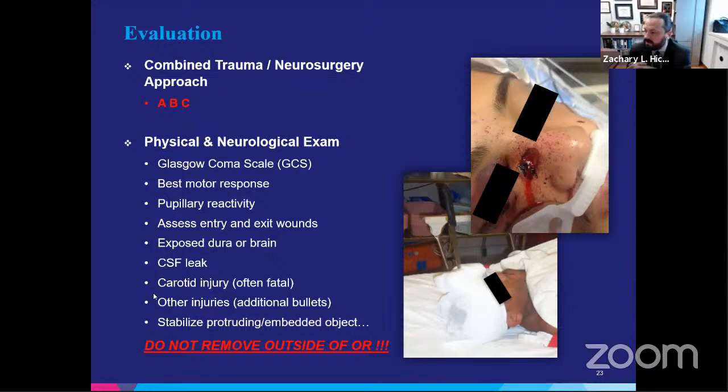Those are paramount. Any treatment we do for the brain really isn't going to be beneficial unless the patient is getting adequate oxygenation, is being ventilated, and has a perfusable blood pressure. Next, we want to do a focused physical and neurological exam. Particularly, we want to make sure that other injuries, additional bullet injuries, are being evaluated by the trauma team. Again, we don't want to be in a situation where we're only focused on the head and then find out that they have some other life-threatening extracranial injury that's going to take precedence.